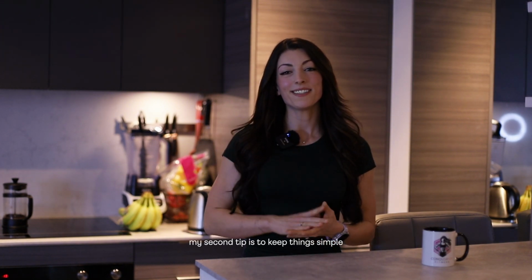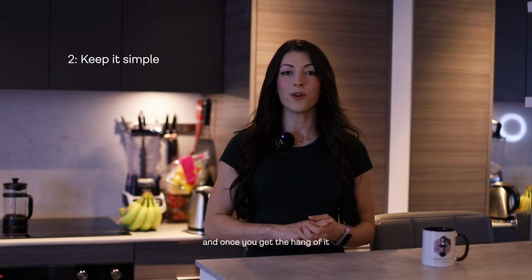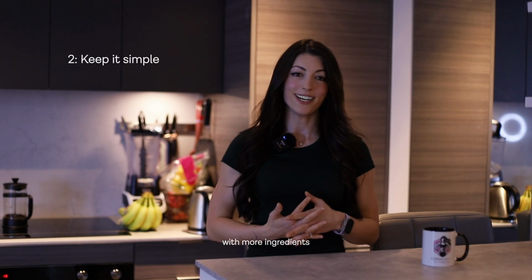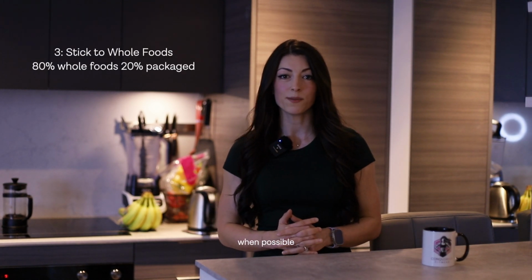My second tip is to keep things simple. Pick foods that are easy to track, and once you get the hang of it, you can add in foods that are a little bit more complex with more ingredients. And my third tip is to stick to whole foods when possible.